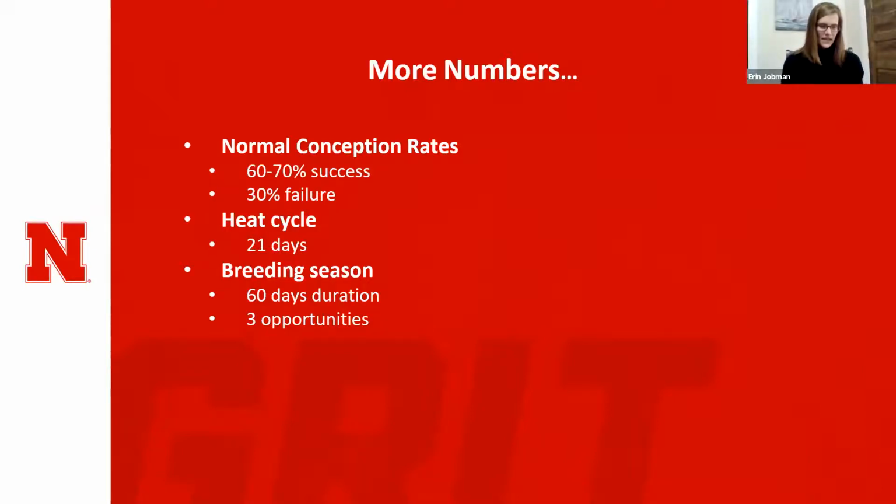Now, following mating, the likelihood of conceiving a viable pregnancy is 60 to 70%. So that means that 30% will fail due to fertilization failure or an early embryonic loss that happens within the first 14 days. And these numbers are normal. The normal heat cycle for a cow is 21 days long. So if mating occurs and fertilization fails, the cow is going to undergo the rest of the cycle and return to heat 21 days later. So with these numbers in mind, you can think 20, 40, 60, there's about 3 opportunities to become bred during a 60-day breeding season.